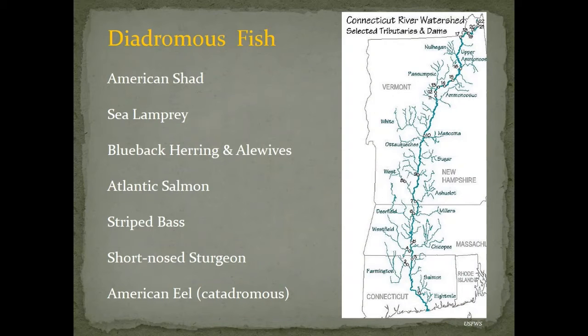An American eel, the last fish on the list, looks similar to lamprey in terms of the shape. Some people will call sea lamprey lamprey eels. American eels are actually very, very different species. They're catadromous, which means they're born in the salt water. So they're born in the Sargasso Sea. They migrate up the freshwater rivers up and down the coast to mature to an adult, and then they return to the Sargasso Sea. So they return back to the ocean to spawn. So they have the opposite lifestyle. All of these fish migrate between freshwater and saltwater.